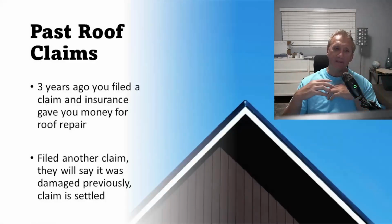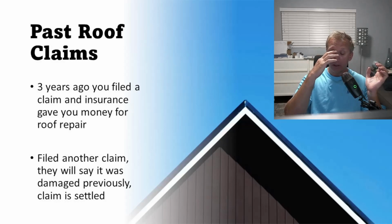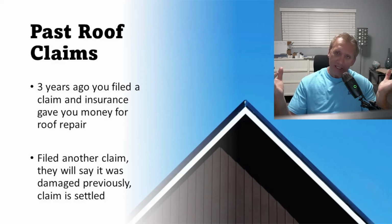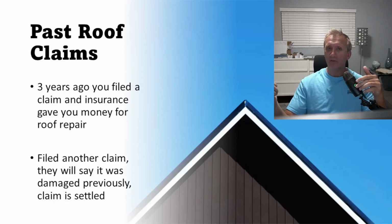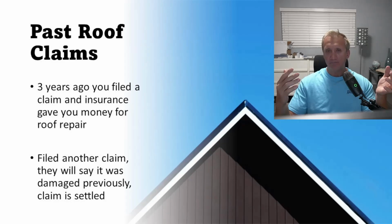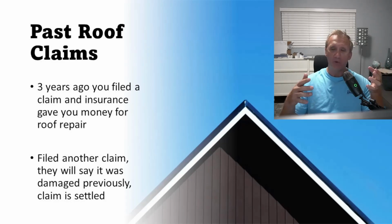So one other way that they can deny your roof claim is when they take a look at past roof claims that you may have had. Just to give you an example, let's say 3 years ago you had a roof claim and the insurance company paid you some money for the repair. Well, let's say they didn't pay you any money. The moment you have filed another roof claim, 2 years later, 5 years later, 6 years later, they're going to go back to that previous roof claim. If it's the same roof that you have on now, they're going to bring it up that the roof was previously damaged. So therefore, whatever you are stating damaged the roof this time is not relevant. And that's all from the previous claim, previous damage. So this is another way on how you can possibly end up with a denied roof claim.